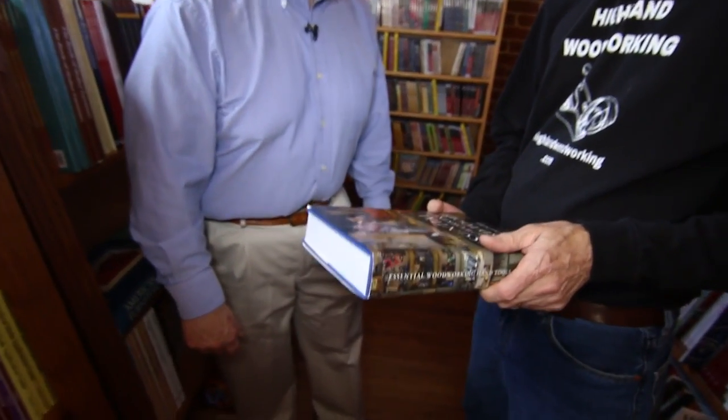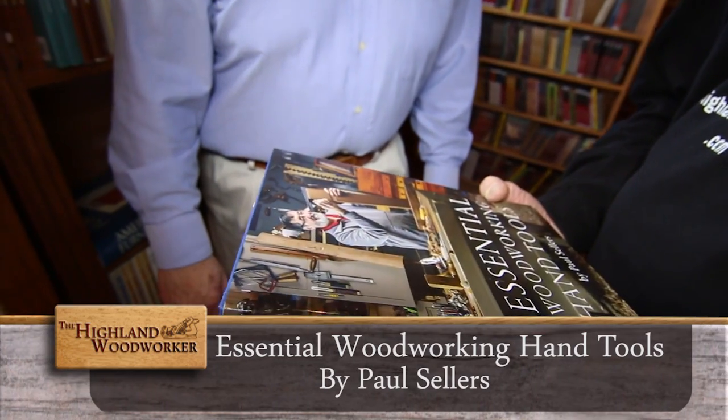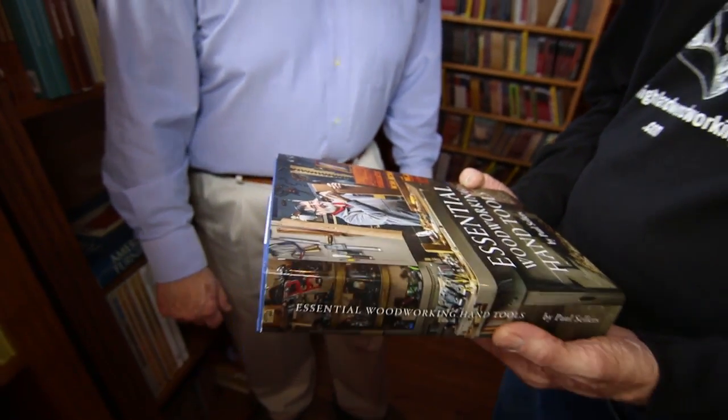Woodworker Ed Sitt, it looks like we have a good book in the toolbox today. This is quite the volume here. Paul Sellers has an amazing following, and he has reignited traditional hand tool woodworking, I think probably worldwide you could say. And he has 480 pages here of soup to nuts, everything you could possibly want to know about working with hand tools in a shop for building is in this book.